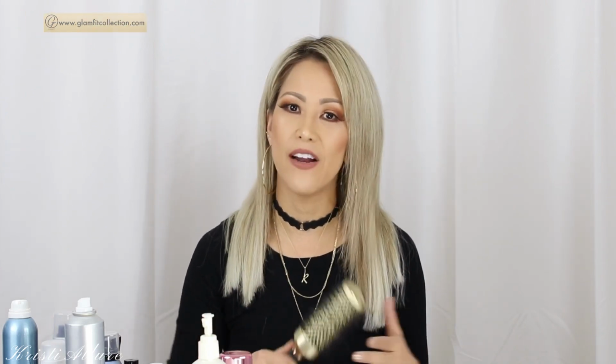This brush is so good to create that perfect blowout. It just makes your hair so smooth and shiny. I just love this. If I want to do that perfect blowout and I don't want to flat iron it and I just want that nice voluminous look, this is a great brush.